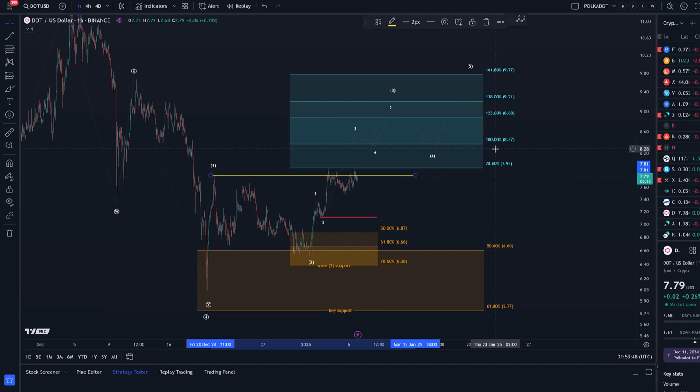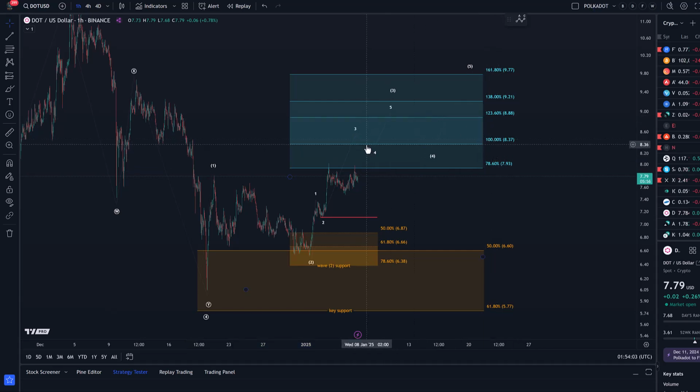So yeah, the parameters remain unchanged. What we really would like to see is to keep this upside momentum intact. We want to see the price, first of all, break above $7.93 next, or let's call it the $8 level, and then also break above the next Fib level at 8.37. That would be ideal. An ideal target here for this internal third wave.